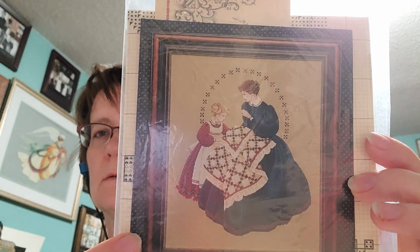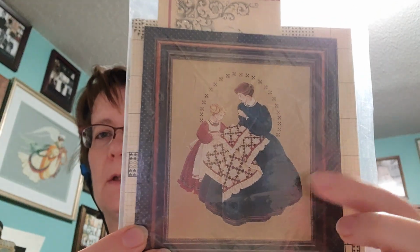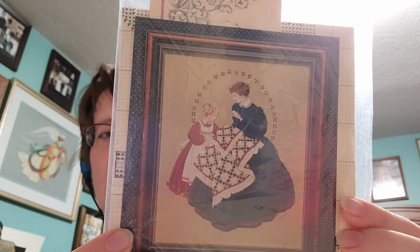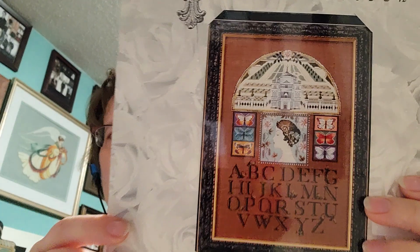And she also sent me this pattern from Lavender and Lace. It is called the Quilt Maker. I've seen this completed, and it's just stunning. And I have many of her patterns. As you can see right there, that's Angel of Autumn by Lavender and Lace. And then she asked me if I had this Mirabilia, and I'm like, no, I don't have that one. Le Nouveau Sampler.